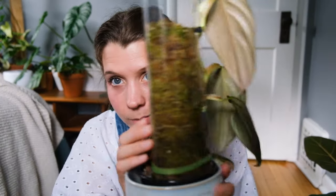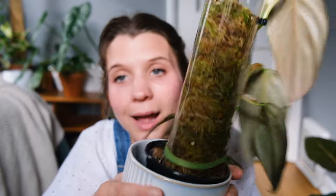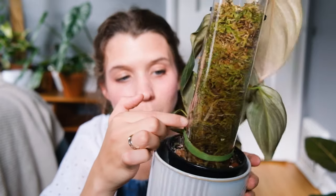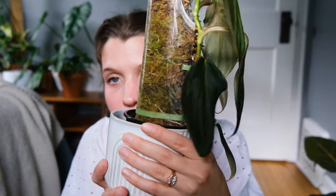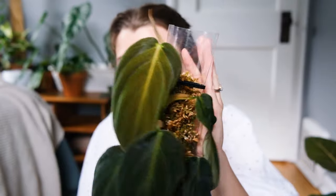I swear, if you don't have this plant on a moss pole, you must do that. I don't know how well you can see that, but there are roots going absolutely crazy back here. And I'm obsessed with this clear moss pole because it keeps the moss moist for much longer than previous moss poles that I've had, and you can see the roots growing into the pole. I love it. Wow, wow, wow.